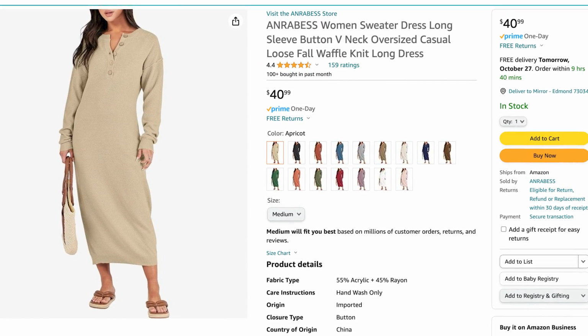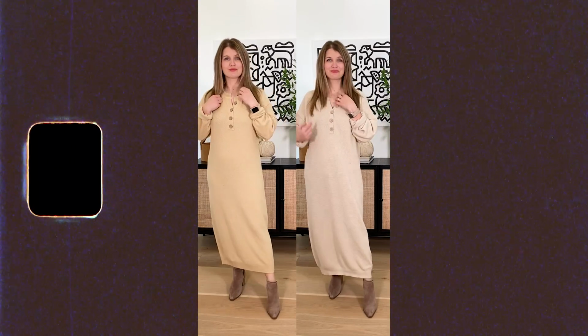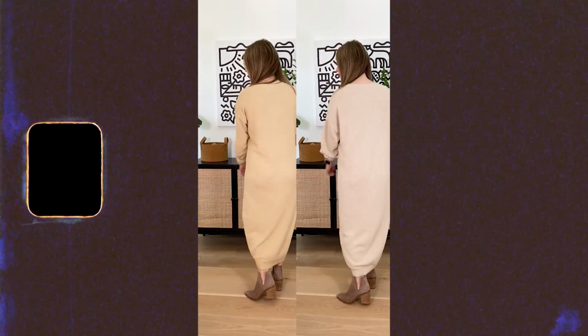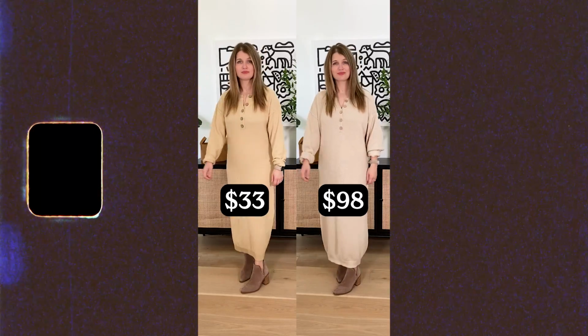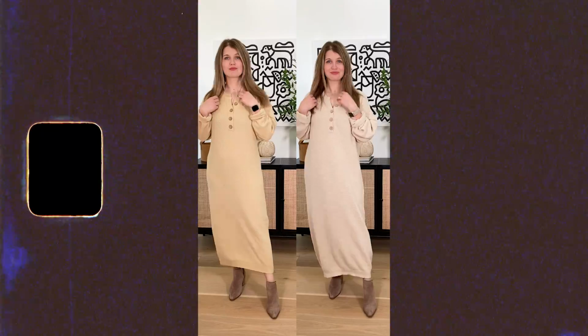So it also comes down super, super long. So if you're petite height like I am, 5'3", I think the Free People one just kind of swallows you up a little bit. I like the length and where the Amazon one hit a little bit better personally. They're both so similar with the buttons on the front. I will say quality of fabric, the Free People one is definitely a heavier, kind of thicker quality fabric.